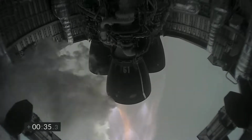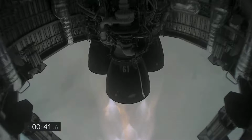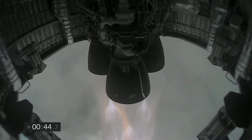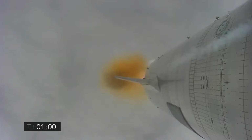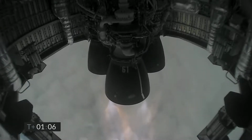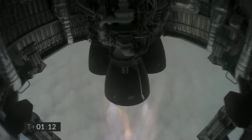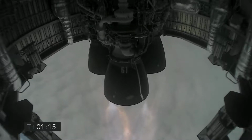T plus 30 seconds, Starship 15 is airborne as we get a view of the 3 Raptor engines as we're powering our way to 10 kilometers altitude in today's test flight. Just past 1 minute into flight, we're through 2 kilometers altitude. All 3 Raptor engines continuing to burn. Next major event in about 1 minute is we will turn off the first of the 3 Raptor engines.